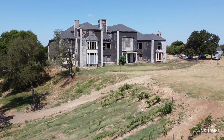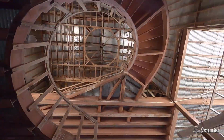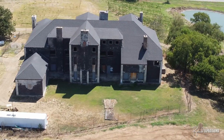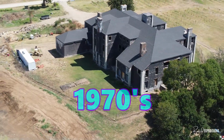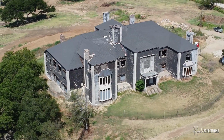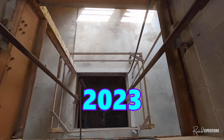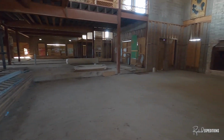On today's adventure, I traveled to the Bella Mansion, where I was challenged to explore this mansion at night and completely alone for 30 minutes. According to the new owners, this mansion started construction in the late 1970s, but through the two previous owners, it was never completed. The new owners say that the mansion will finally be completed sometime in 2023 and will be turned into a wedding and event venue.